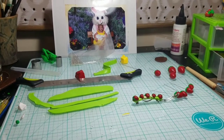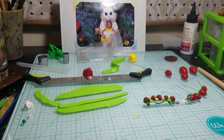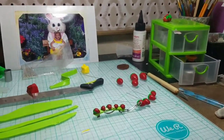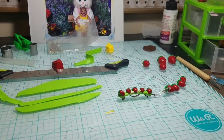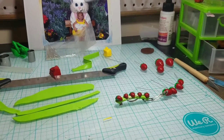Okay, checking in. It's Thursday evening, I guess it's 6 o'clock. I've actually gotten a lot done today, considering I was here by myself with Ivy and she was awake, and I didn't really start working on stuff until probably 1 or 2.